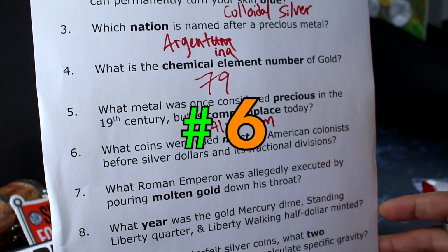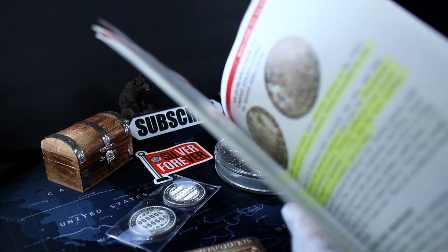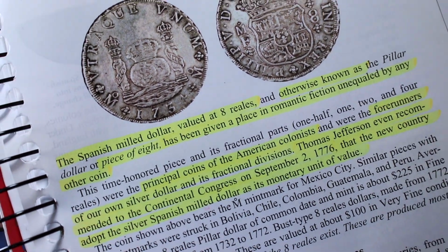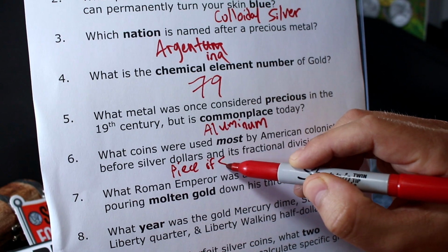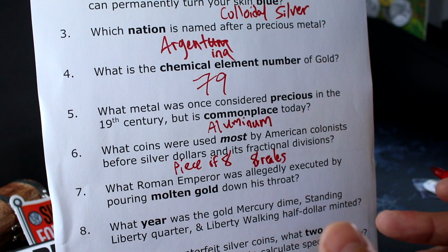Number 6, what coins were used most by the American colonists? You can see this if you read the history in the Red Book. The answer to this question, I think most people will know them as pieces of 8. 8 reals. The technical name would be the Spanish milled dollar or the pillar dollar, but let's just call it a piece of 8, and that is valued at 8 reals. There were even founding fathers who thought, hey, this should be the money of this new burgeoning country, but eventually they decided to go with silver dollars and fractional divisions thereof.